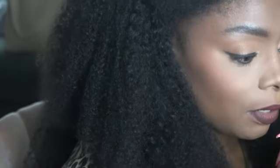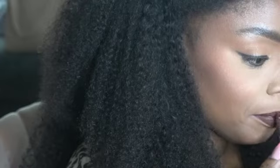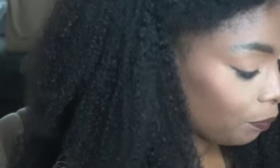It kind of looks like I need to blend some more on my left, because that product is so thick, you need to take more time and make sure you blend real well. But I'm going to put my glasses back on anyway, but I ain't going nowhere.